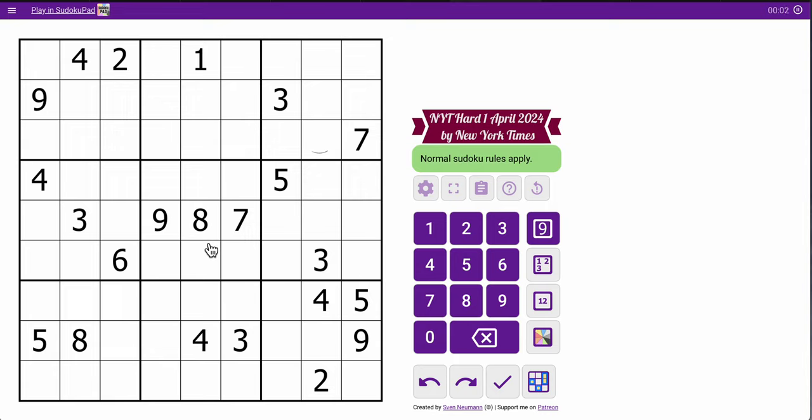But the New York Times hard Sudoku, normally I start with row scanning, and there's nothing in the top three rows. It's a repeat digit. And as far as the middle three rows, all I get is a three in one of those two spots in row four, based on where they are in five and six.